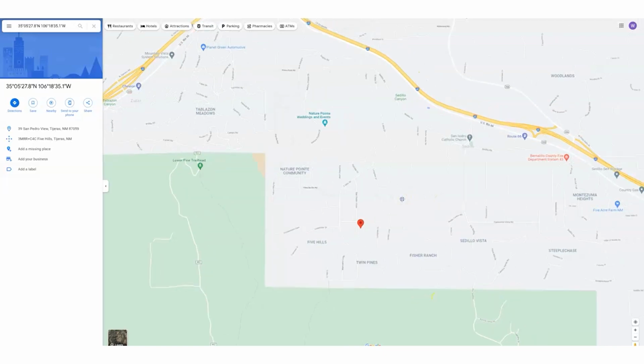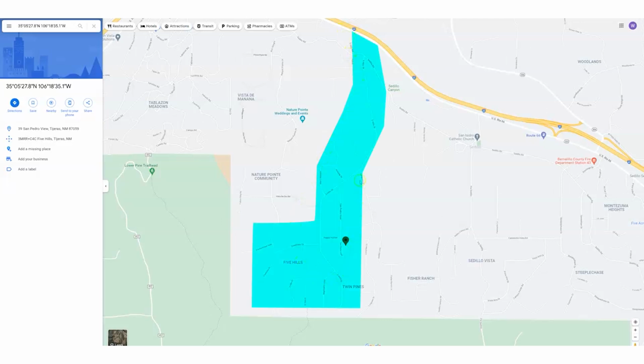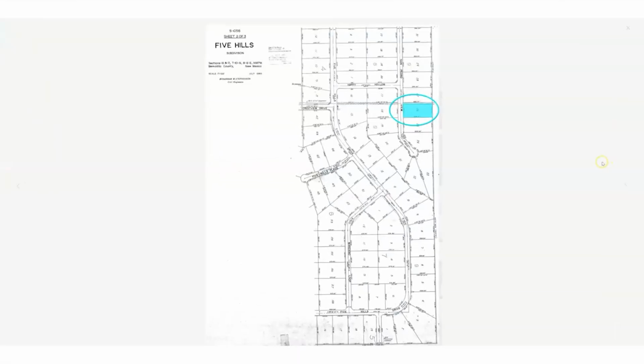Now, and just to give you guys a sense, the Five Hills development begins just here, just south of Interstate 40. It is roughly just this small area that you see here. And if we bring up the plat map right here, you can see that this is really the extent of the region. I believe there's no more than something like 58 lots out here, each roughly 1 acre in size.